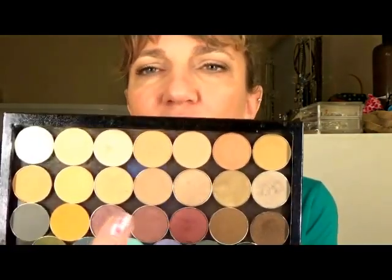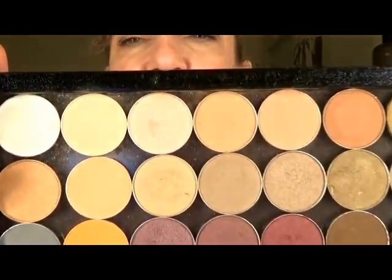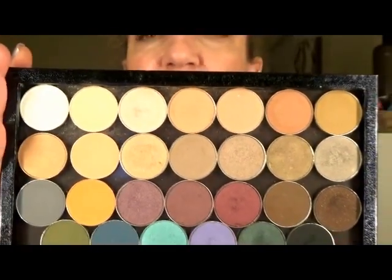So, the ones that I'm showing you are matte, but there are also some beautiful shimmers. I have a whole range here of taupes, which taupe is, of course, one of my favorite colors. I don't know if the lights are going to interfere with this. Let me see if I can get in and give you an idea. It looks like they're going to be really hard to see. They show up better when I swatch them.